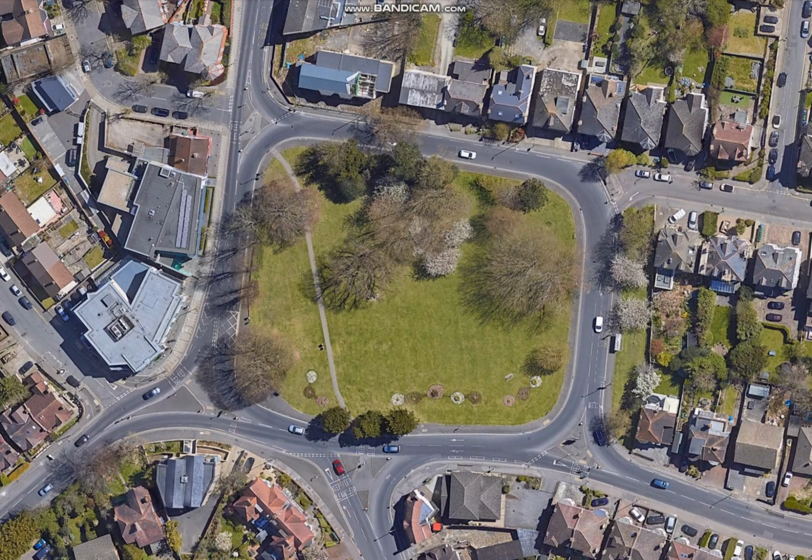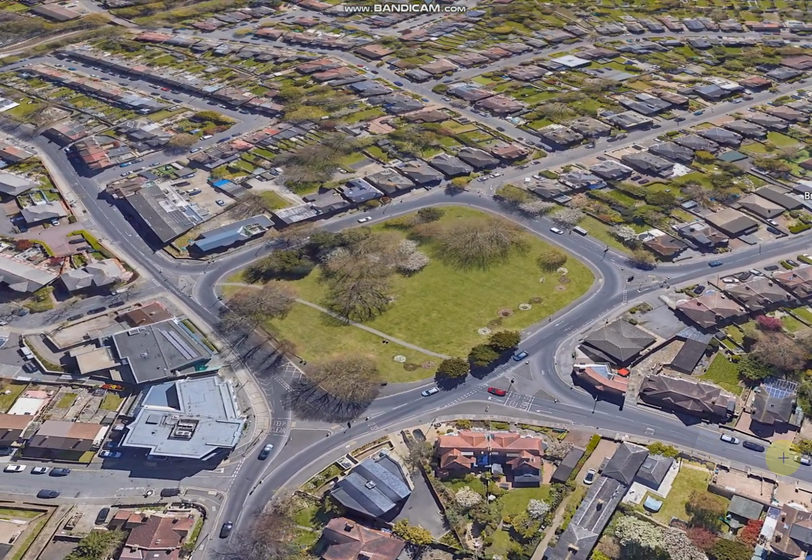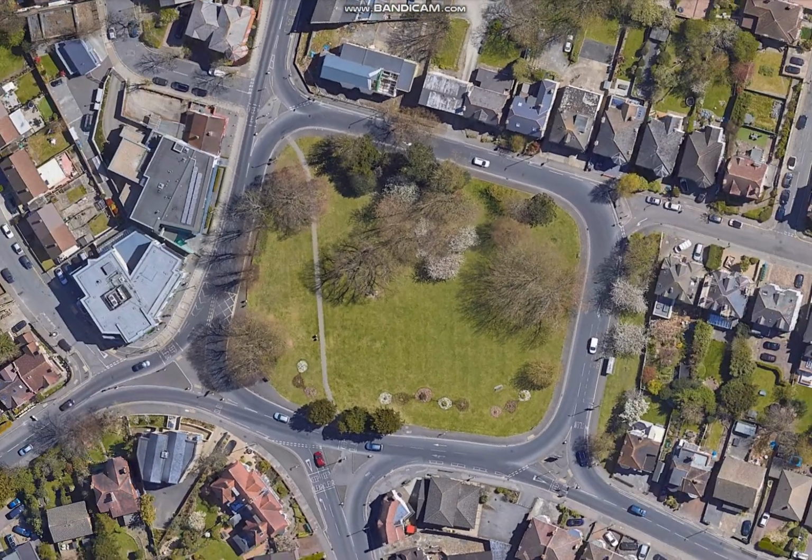Okay, so to begin with, from this direction, what have I done here? No, that's what I need to do. Okay, let's start again. So if I take it back to where it was.